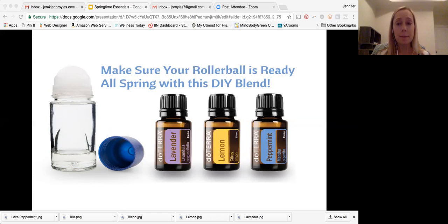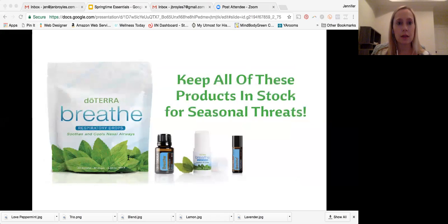So many different ways that you can use these 3 oils. So you can use them together or individually and get so many benefits. You can also combine them in a roller bottle, as you see in this picture, and top it off with some fractionated coconut oil and have your own roller bottle of your allergy blend. So just many different ways that you can use these oils.